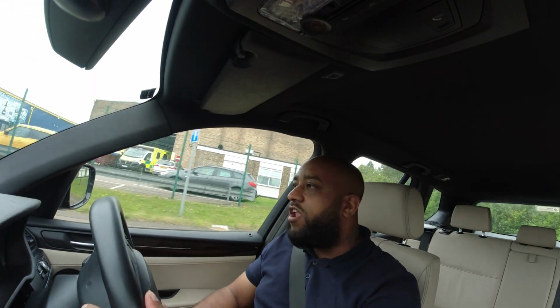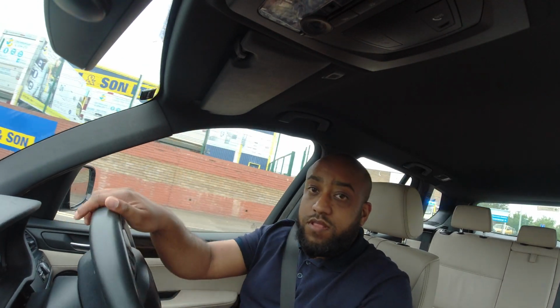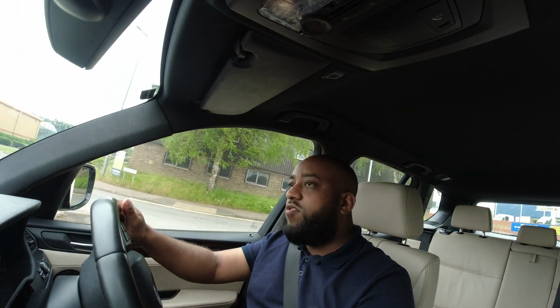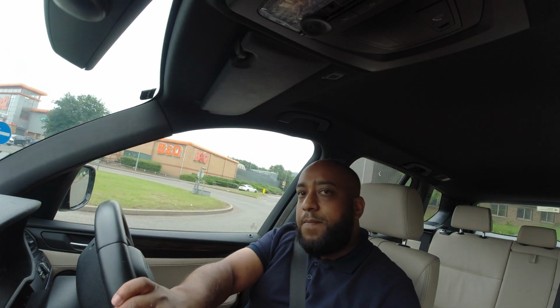It feels very car-like to actually drive. This particular model, the F25, they will all come in permanent 4-wheel drive. You have the option of rear-wheel drive or 4-wheel drive on the X1, but anything X3 onwards is 4-wheel drive.